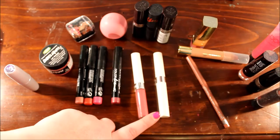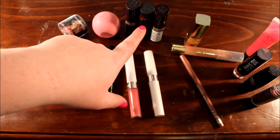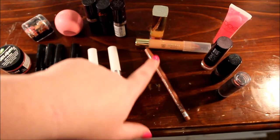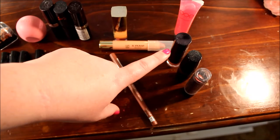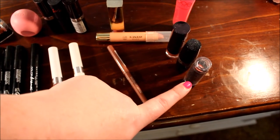I have a CoverGirl Lip Duo. I have three Rimmel Lipsticks and one of them is by Kate Moss. I have a lipstick by Fifth Avenue and a lip pencil by Fifth Avenue. I have a Rimmel Lip Pencil. I have a Bow Beauty Lip Gloss. I have a lipstick by Bow Beauty. I have an Avon Lipstick and I have another lipstick by Bow Beauty.